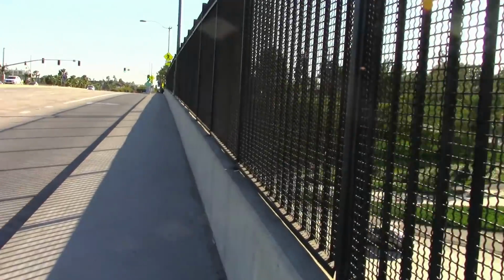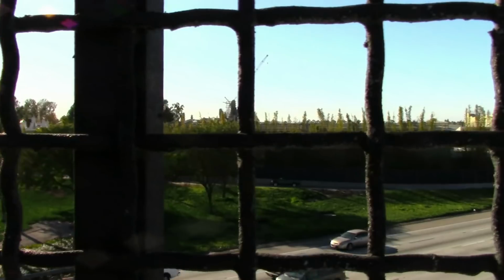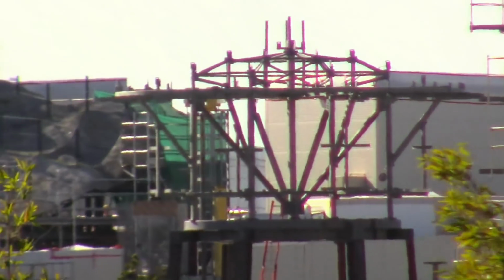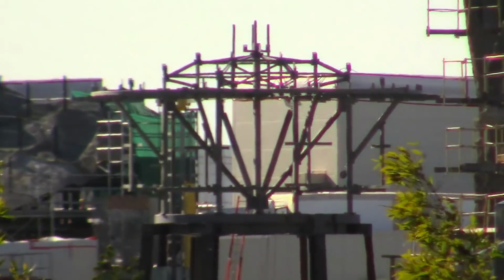Here we are in Harbor Boulevard, and in the distance, we can see Star Wars Land. I'll go ahead and zoom in. The new beam structure is actually the top of the village area structure that is attached to the side of the Millennium Falcon shell building.